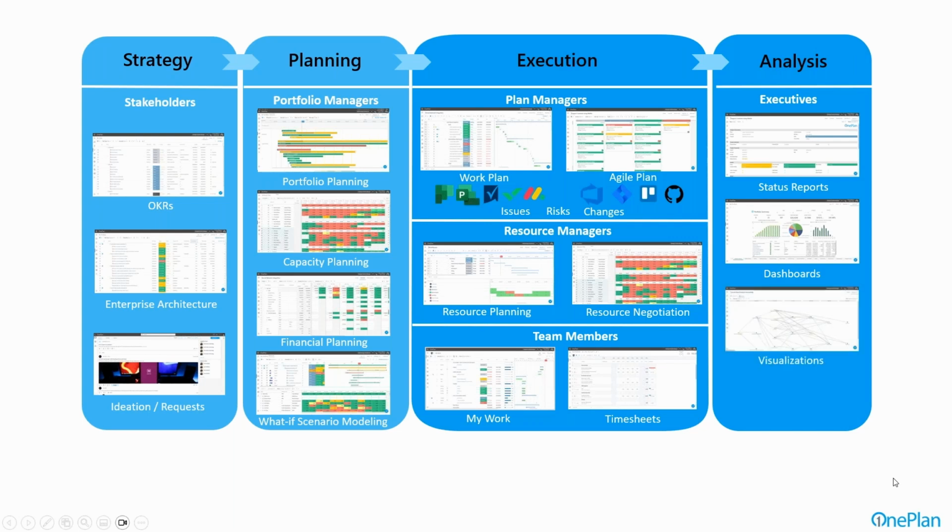And then we talk about all these elements like OKRs and enterprise architecture elements and ideas and portfolio items and projects. How do they all interrelate? What's related to one another? What depends on each other? Be able to visualize that so that we don't miss anything across the board and we can communicate those dependencies and those associations to others with something that OnePlan provides for us.